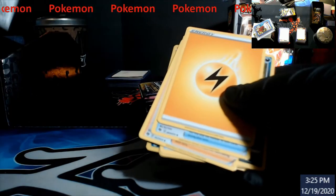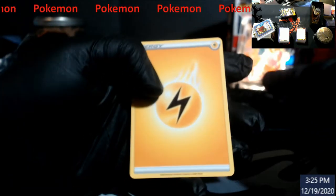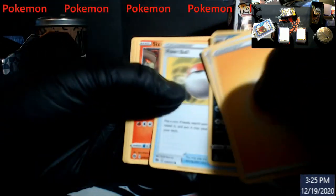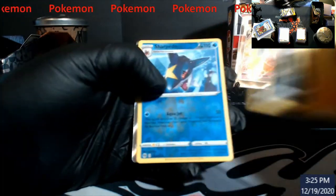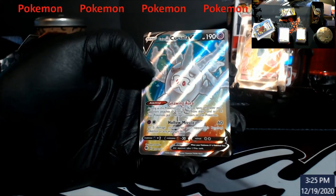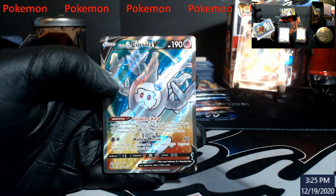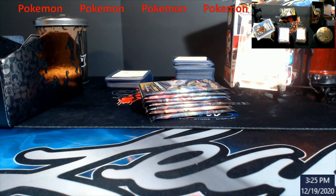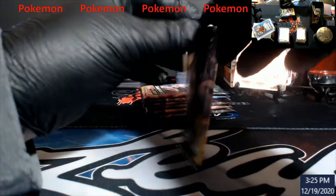Energy. For some reason, I thought my count was off. Oh, there we go. Cursola. That's a different one. Wait, I might only have one of this one so far. I only have one. The picture looks familiar. If not, it's a first. Only pulled one rainbow so far out of four boxes.